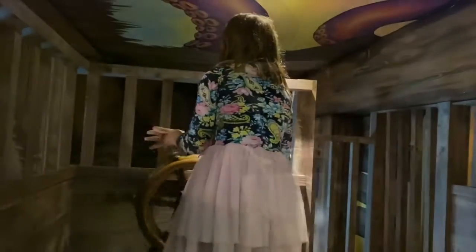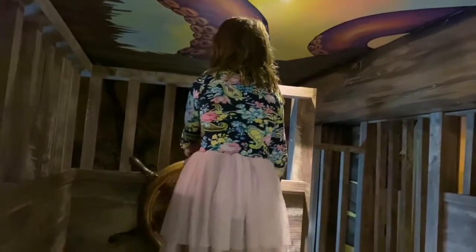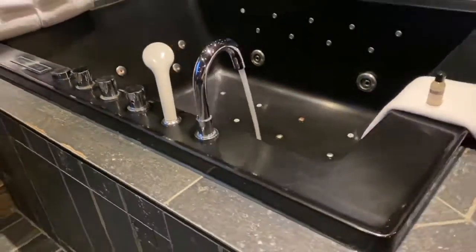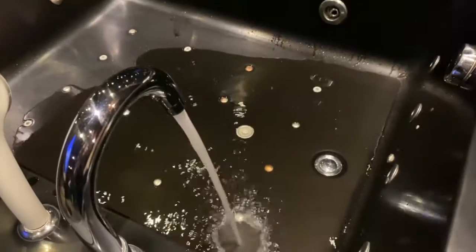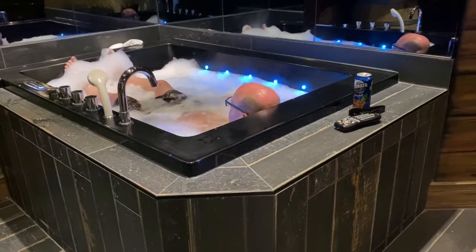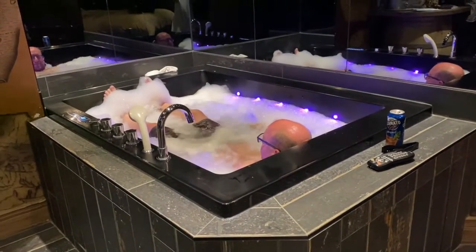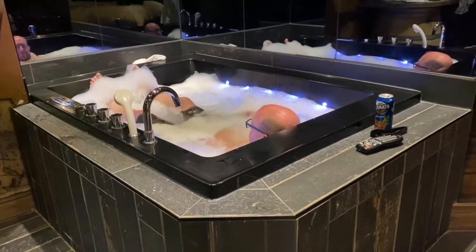Then we tested out the tiny hot tub. I know this from experience. We want to have a hot tub later on tonight. That means I should start filling it now. It takes a very long time to fill up, but feels lovely once it's done. This hot tub felt particularly small though.